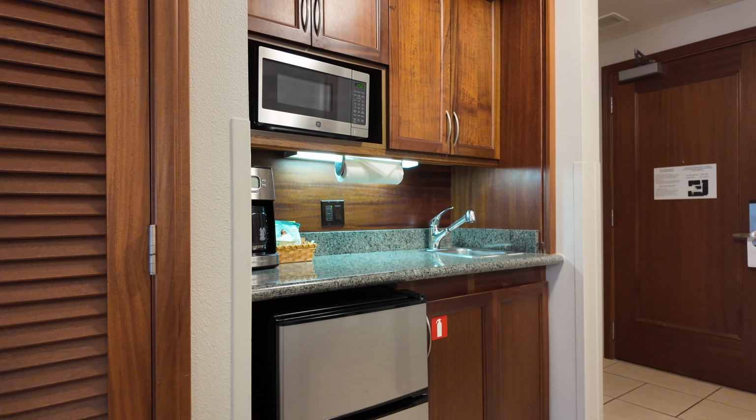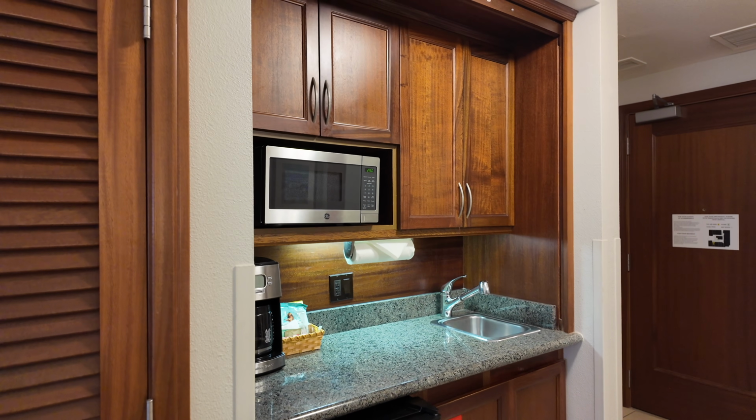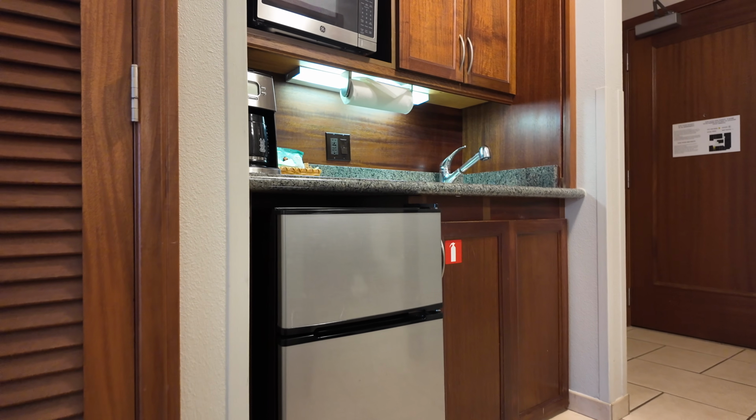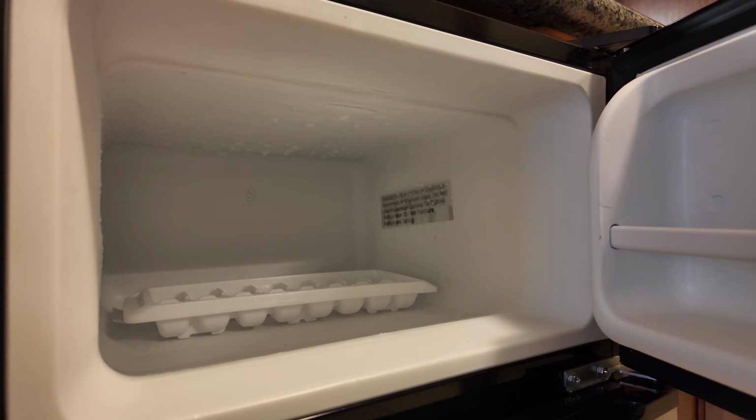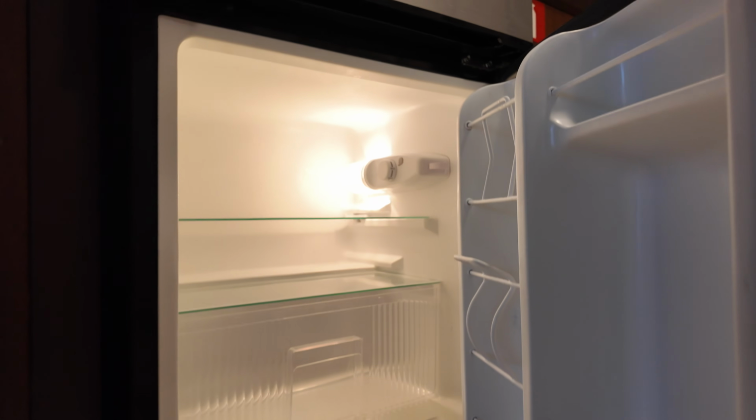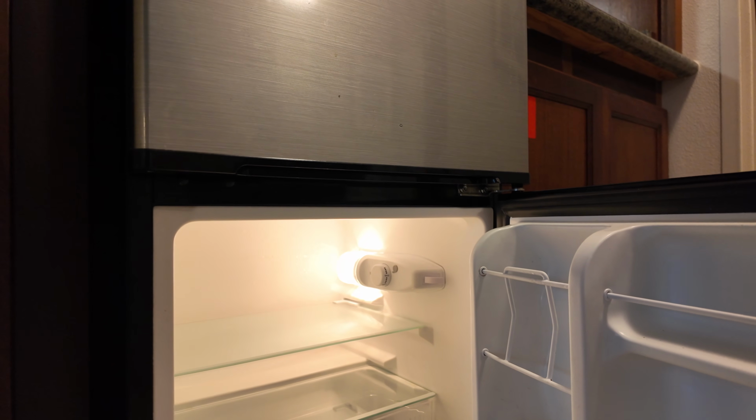They wish they had more, like many of the Vistani units. But anyway, we do have a small kitchenette. You have a microwave oven and a small bar-sized refrigerator. It does have a freezer, so you do have that option. Looks like they put an ice cube tray in there for you, and then just a small refrigerator. So nice, maybe keep some cans of soda or other beverages cold.